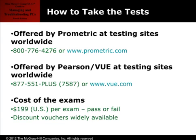You give them the voucher number, they set you up, you go, you take the exam. They have a room and a computer, you sit down and you take it, and it's timed. An hour and a half, I believe, is what you get per exam.